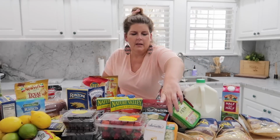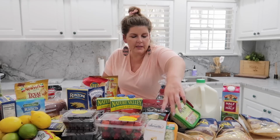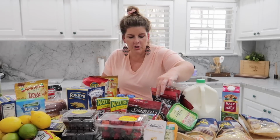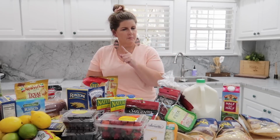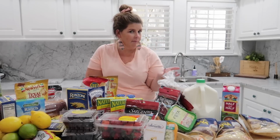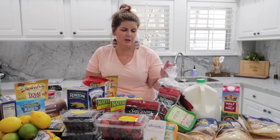Feta cheese, I put this on almost every salad. Parmesan and basil dip. You can't have enough cheeses, right? So these are BOGO this week at Publix. So I got some mozzarella, Parmesan, sharp cheddar. They're awesome. Sharp cheddar versus mild cheddar, guys. Always go with sharp cheddar. It gives you more flavor and you have to use less. Okay? So always go with sharp cheddar.